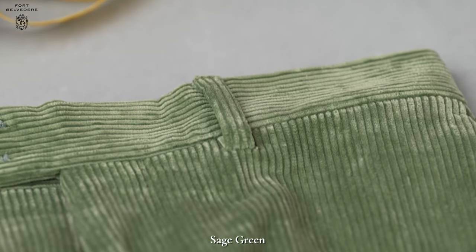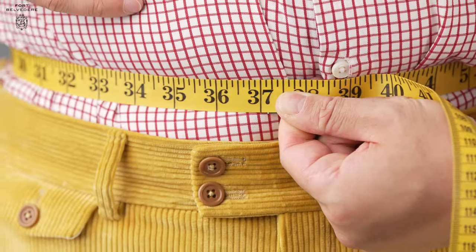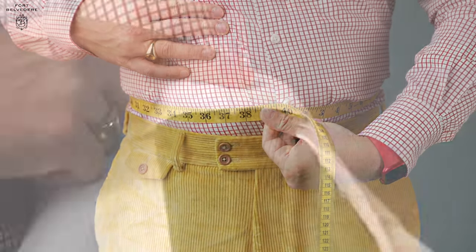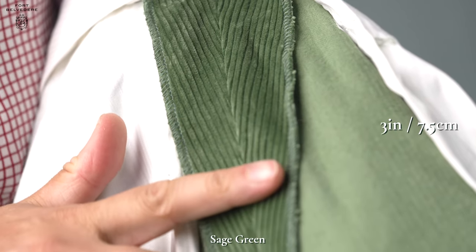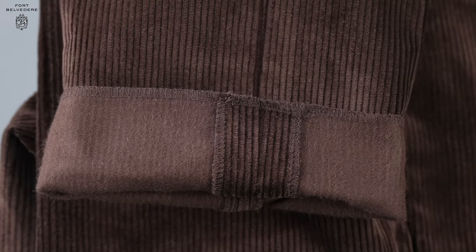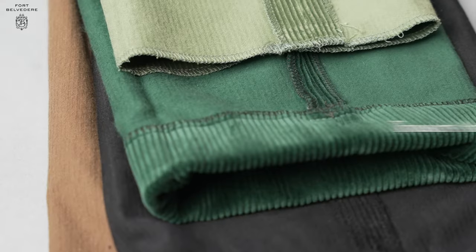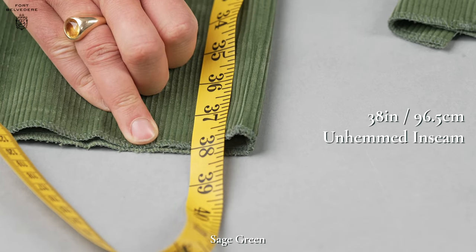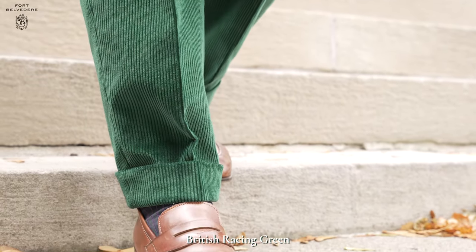To find your size, lay your trousers flat, measure the waist, double it, and that's your size. If you have a more pronounced midsection and your trousers do not have a high rise, you have to size up. We even provide ample reserve fabric for alterations, 3 inches or 7.5 centimeters in the waist and 1.5 inches or 3.8 centimeters in the legs. Your Stancliffe corduroys will arrive unhemmed with an inseam of 38 inches or 96.5 centimeters, allowing you to tailor them to your desired length with enough fabric for cuffs or turn-ups if desired.